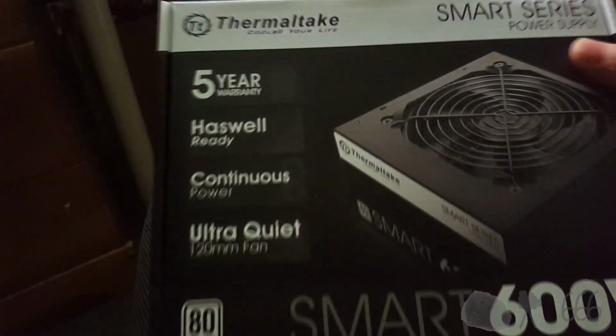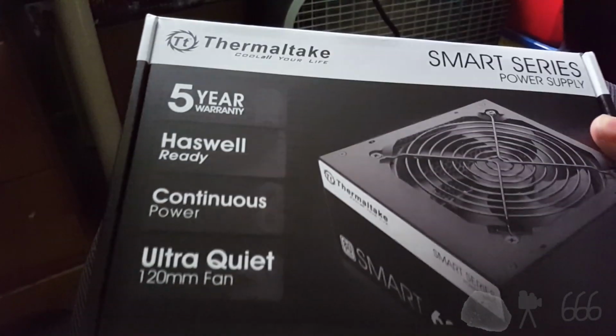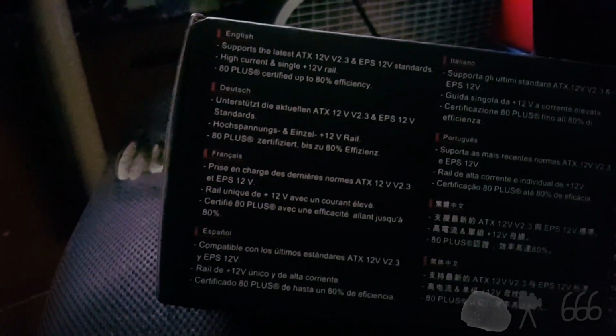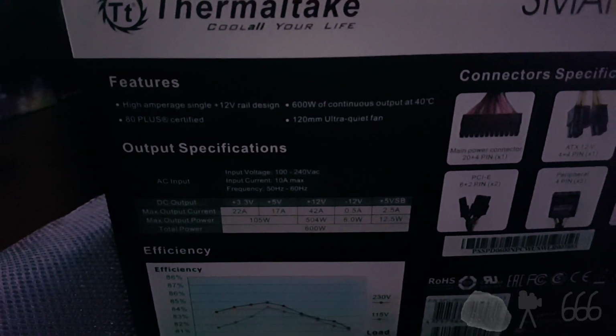Alright, here's the power supply, which is interesting. It says it's Haswell ready, even though Haswell is now, I think, 5 generations out of date. 80 plus certified. You can go ahead and read that on the side if you wish to do so. There's nothing really on that side or on that side. On the back, again, you can go ahead and read if you wish.